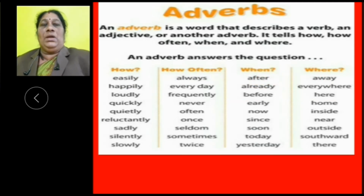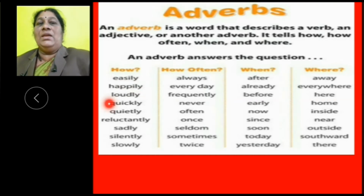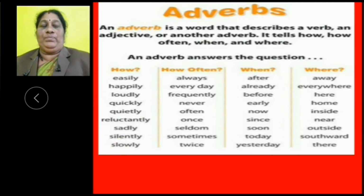For example, how the action is performed: easily, happily, loudly, quickly, quietly, reluctantly, sadly, silently, slowly. How often: always, every day, frequently, never, often, once, seldom, sometimes, twice.